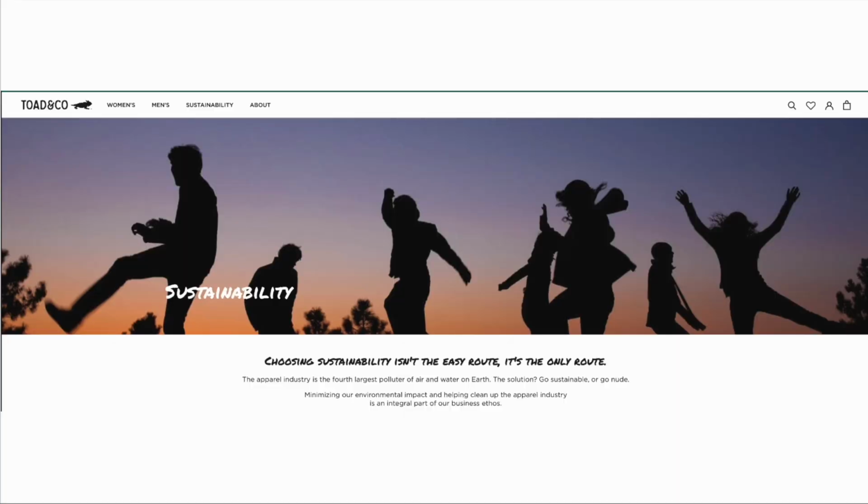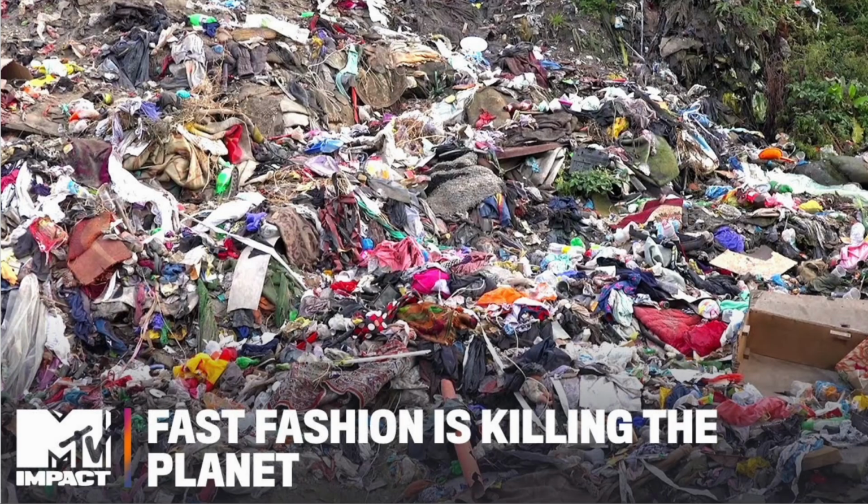One thing I love about this company is the sustainability. On their website, it says the apparel industry is the fourth largest polluter of air and water on Earth. The solution? Go sustainable or go nude. Minimizing our environmental impact and helping clean up the apparel industry is an integral part of our business ethos. I love companies like this that pay attention to sustainability, because fast, cheap fashion is destroying the earth. You can Google this and see many articles about it.